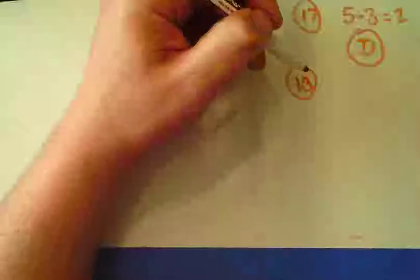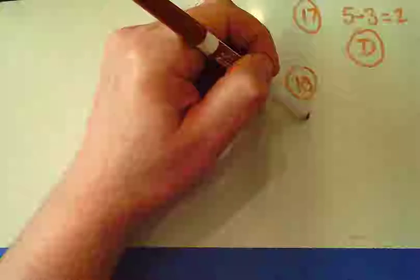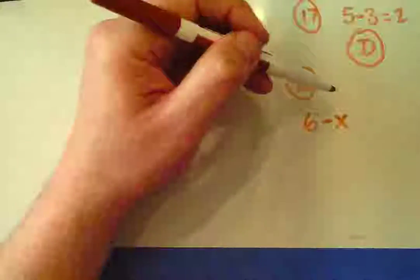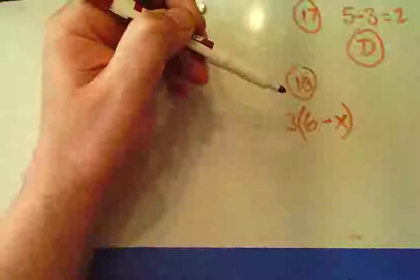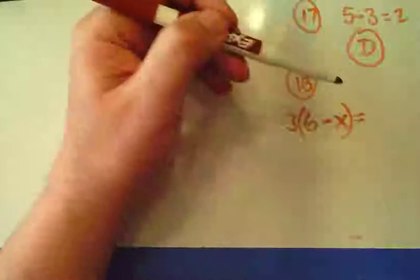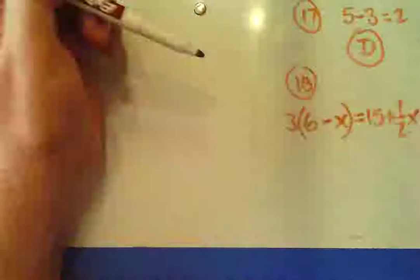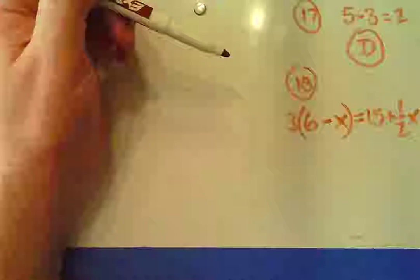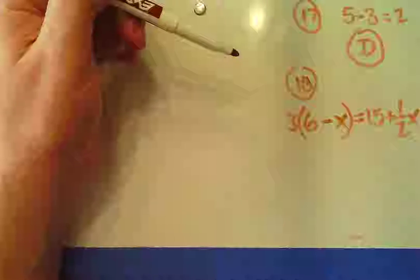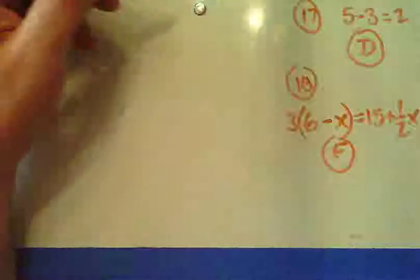18. It says an integer is subtracted from 6. Be careful here with subtraction. An integer is subtracted from 6. Then that difference is multiplied by 3. This product is 15 more than half of the original integer. They just wanted me to translate here. They don't want me to solve this. They just want me to translate. And that's why F is the answer for 18.